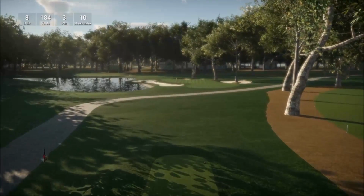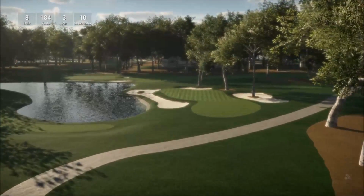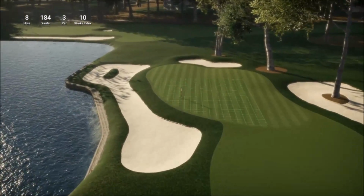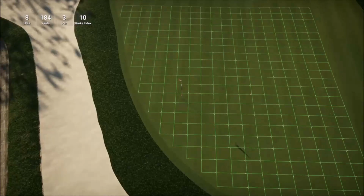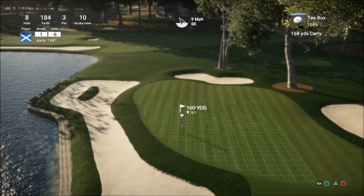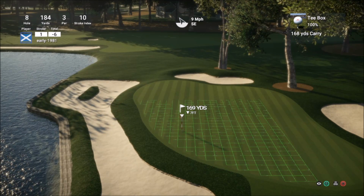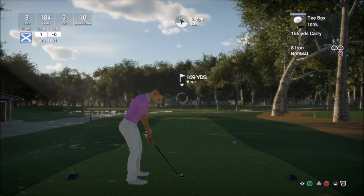So, hole number 8 is a par 3, stroke index 10, playing 184 yards. Wow, this is a fantastic looking hole, guys. Water and sand bunker on the left hand side, and with that pin, this bunker is certainly in play here. Wow, very tough pin position. One wrong move here and you are going to be in the bunker if you are attacking the pin, which I will be trying to do.